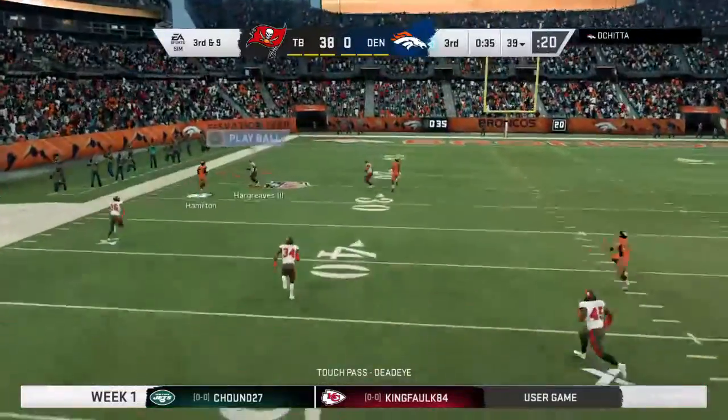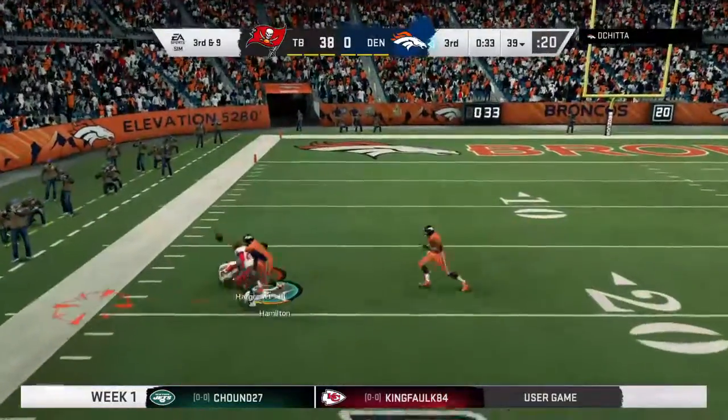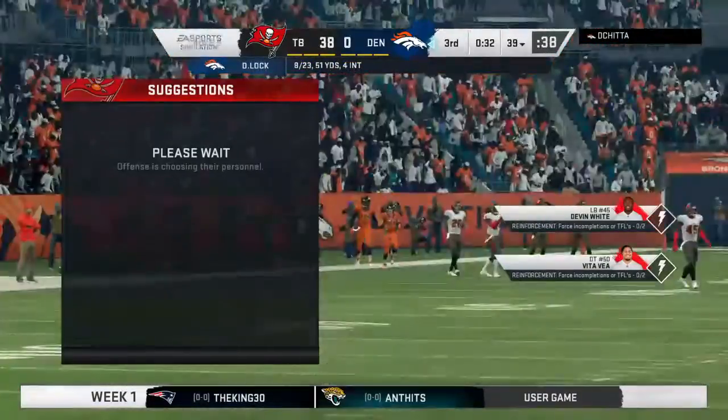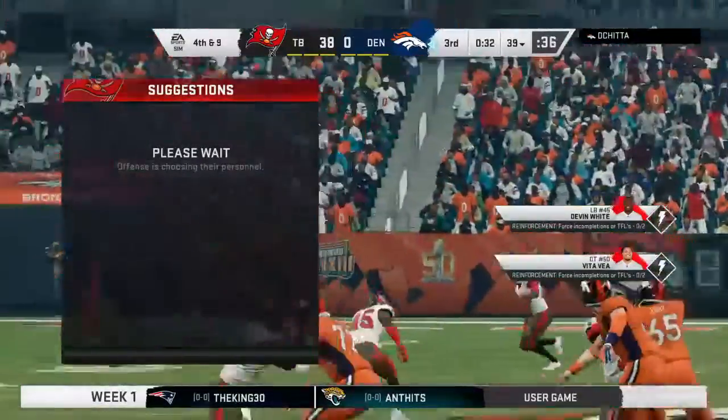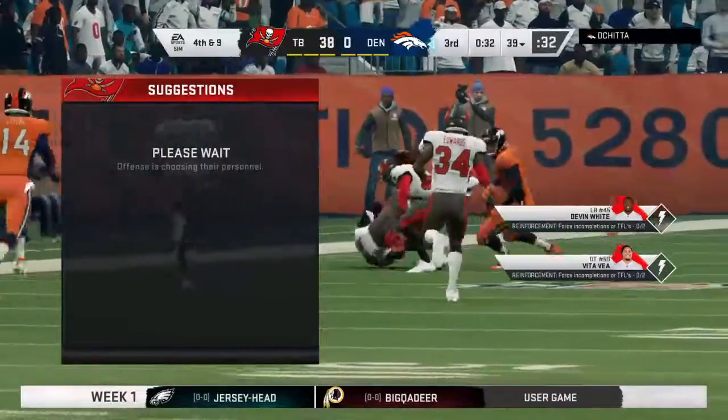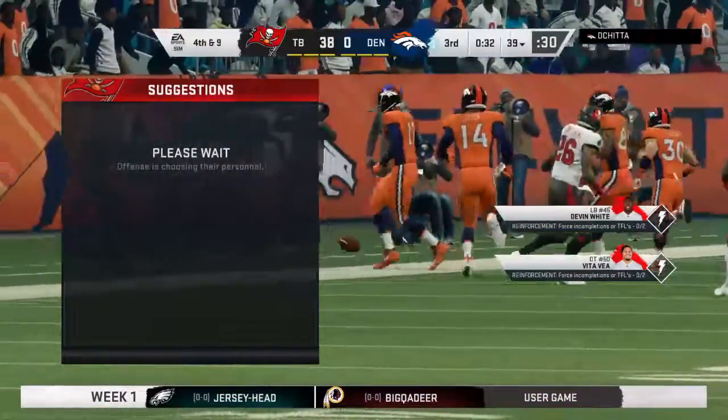Airing it out for Hamilton. And, they almost had another one. They are all over the football in this game. Nearly another pick. Now 4th down. Another drive comes and goes. Still nothing on the scoreboard.